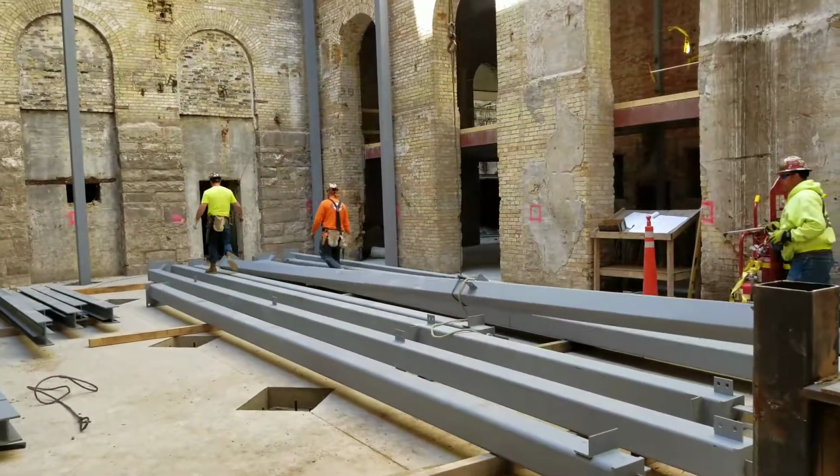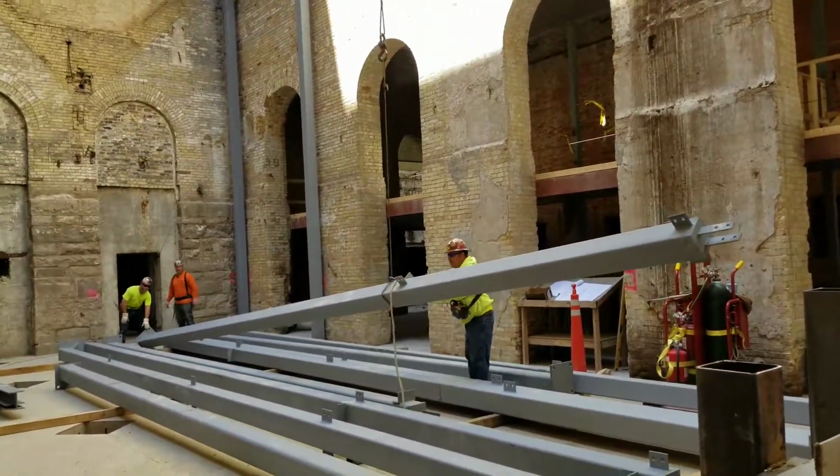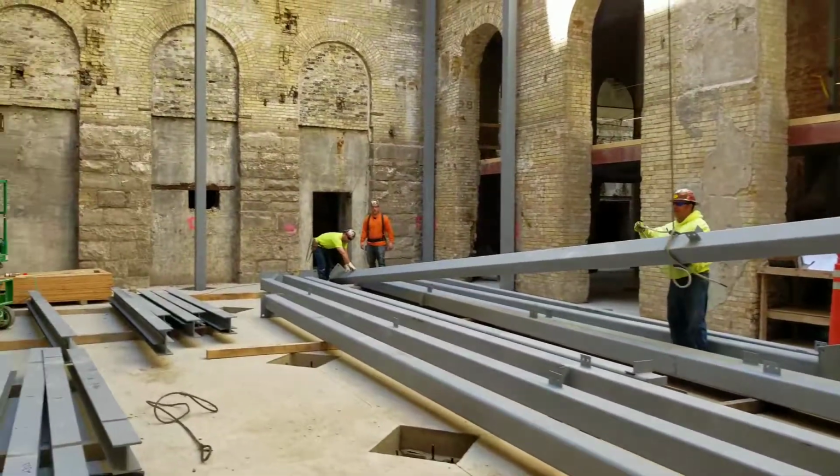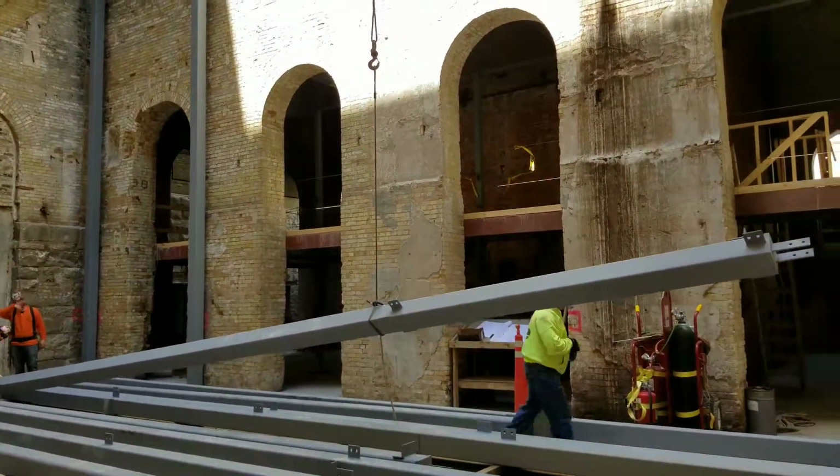Okay, so they've installed the choker on, and they're about to stand up the column here. Why are you doing all the work there, man? Oh, you took off? Oh.